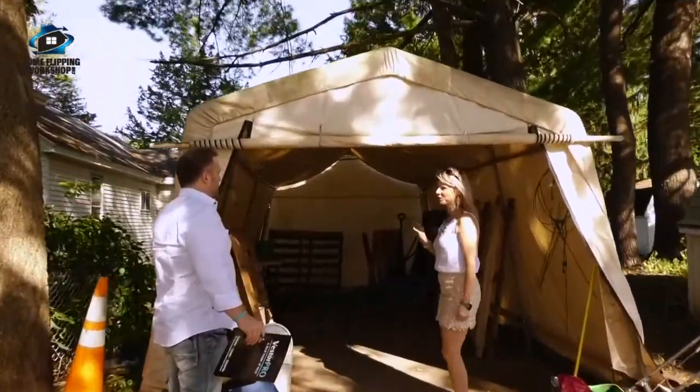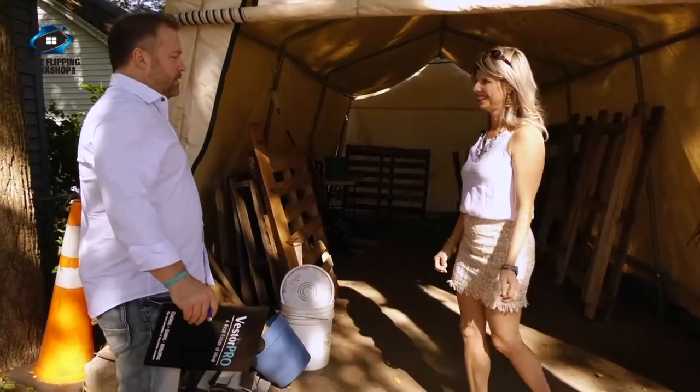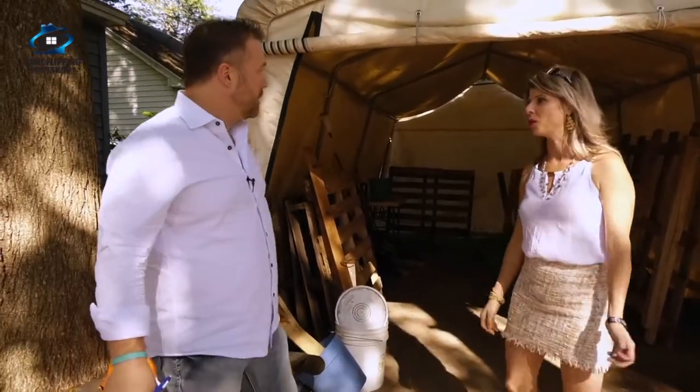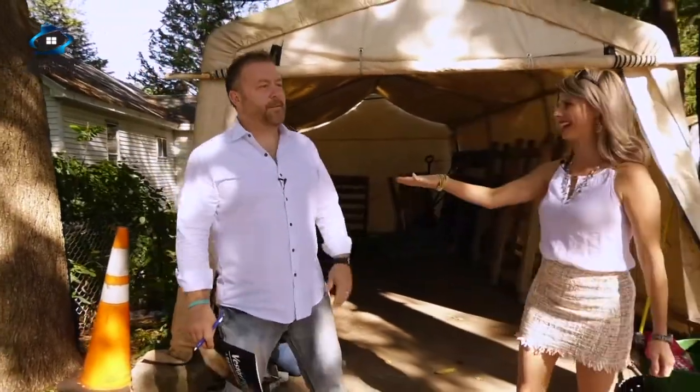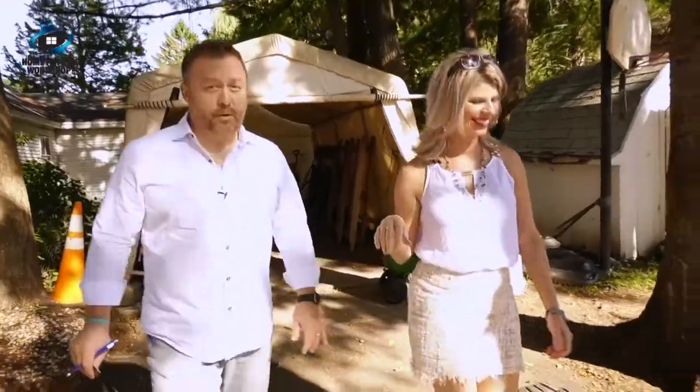Yeah, this is a makeshift garage. Do you want to leave the tent? No. I'm just asking. No. I'm vetoing that idea. Why don't you tell me what you really think?